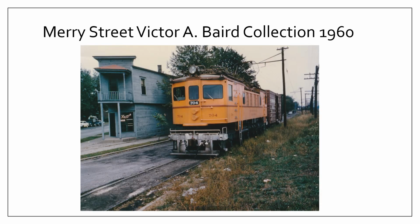Well, we're able to do that. Here's standing at Olive Street, 1960, Victor A. Beard collection, and we see box cab 704 making a freight move down Mary Street. This is Washington Street running here. And notice how this building is almost just shoehorned in here to fit.